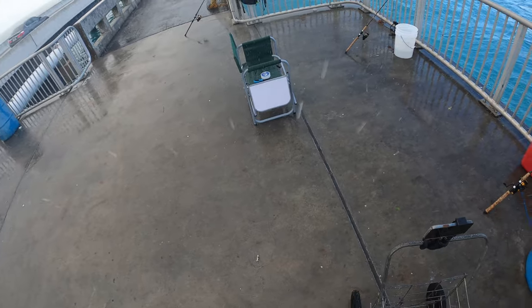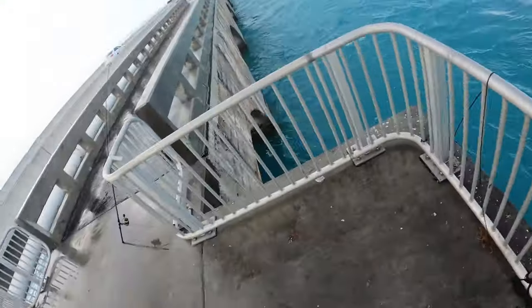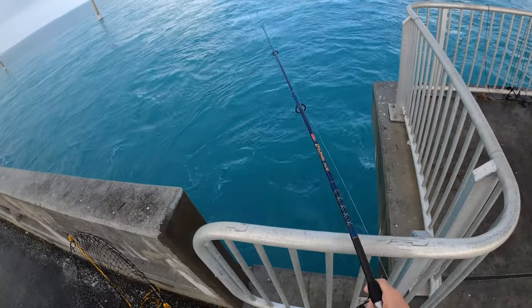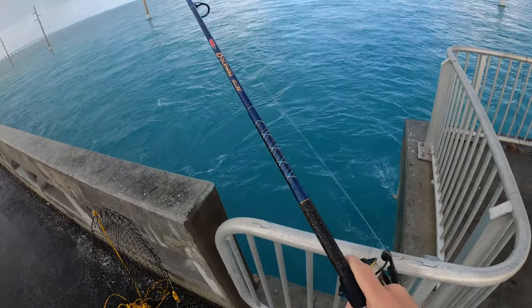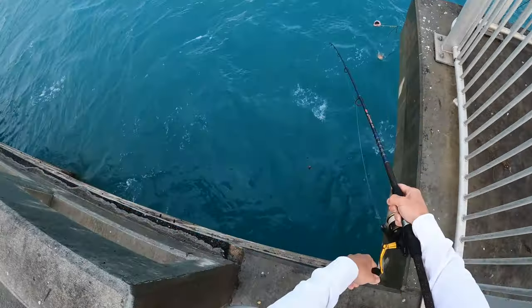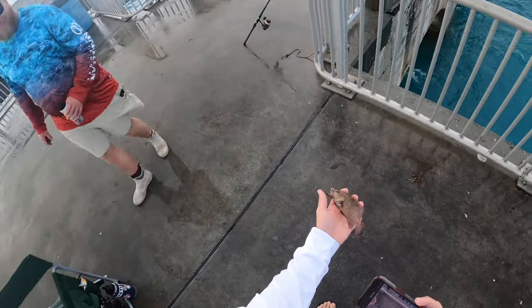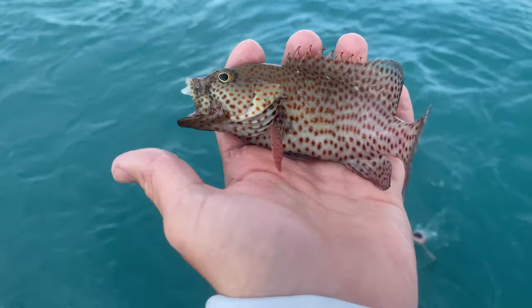Yikes. Got him. Got something on. Oh, there he goes. Oh wow, look at that little guy. Little fish. Have you caught anything today? This guy, that's about it. Little strawberry grouper. Thank you. First catch of the day, little strawberry grouper.